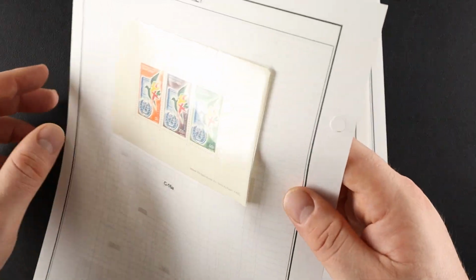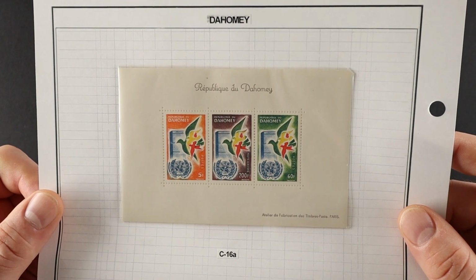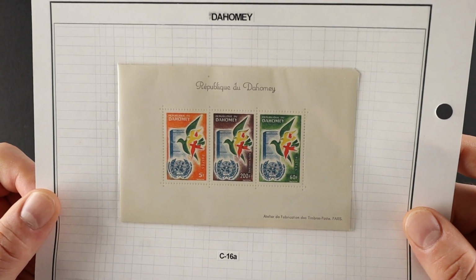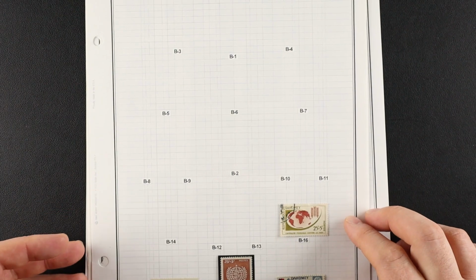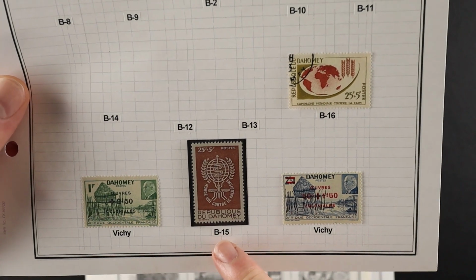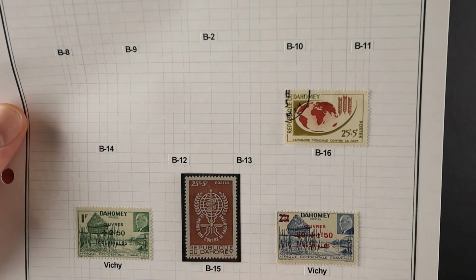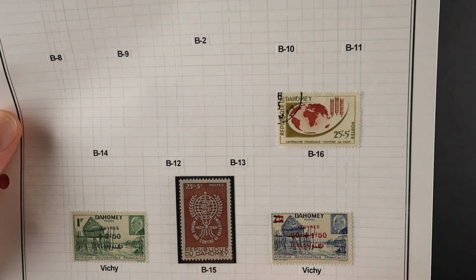Oh wow! Another Sioux sheet on the back. Cool. Yeah, I love it. Nice in this little protected sleeve. Very cool. Here we go, a semi-postal. They bothered to mount. Or surcharged. Interesting.